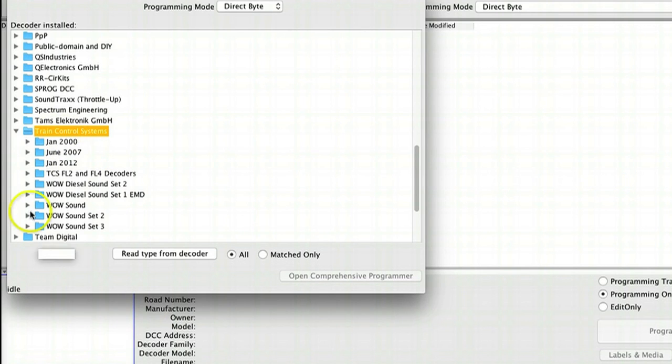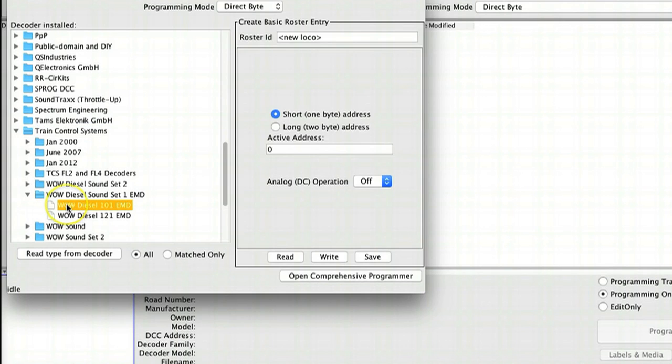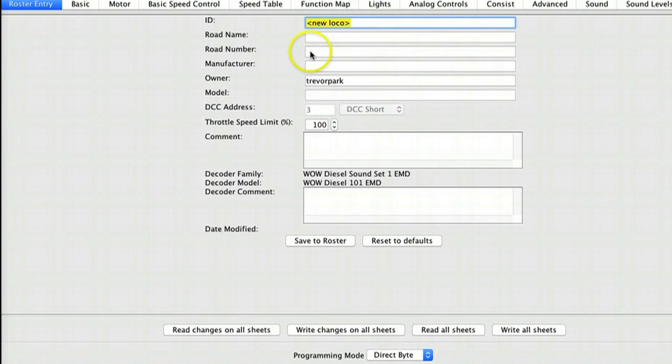Depending on what decoder you have, whether you have sound set 2 for the diesels or whether you have the steam sound, that might vary. So we're going to click on that, and then we're going to go to WOW 101 here, because that is the decoder we ordered for the locomotive. So you're going to click on that, and then it's going to give you an address of long byte address, so more than 4 digits, or short address. That doesn't matter. You don't need to click on it because it'll open up anyway.